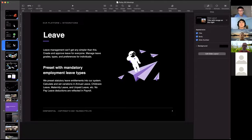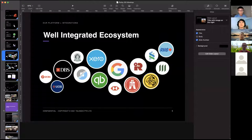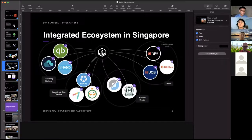And we are integrated with many banks and apps, like Xero for accounting, and local banks DBS, OCBC, and UOB. But integration, I would say in this case today, is still a file generated at Talenox, and the users will have to upload it onto the bank portal. But we are slowly working with the banks to change this, and something exciting will come soon. So we have an integrated ecosystem in Singapore, with CPF, IRAS, local banks, accounting, and scheduling and time tracking.